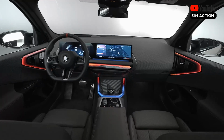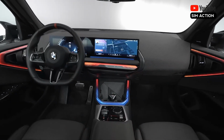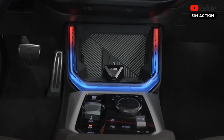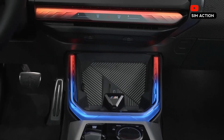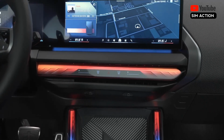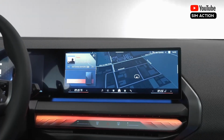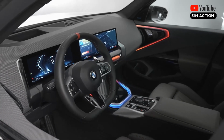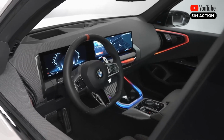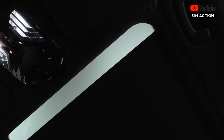The display runs iDrive 9, which has led BMW to further reduce the number of physical controls in the interior. The new system supports apps for video streaming, music, and in-car gaming, and the navigation system now includes 3D and satellite views. A head-up display remains optional, and BMW says it upgraded the voice assistant to better communicate when it's listening for commands. The steering wheel has a flat bottom, and a new gear selector toggle lives on the center console.